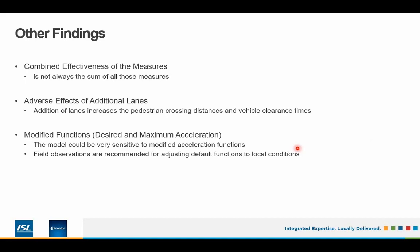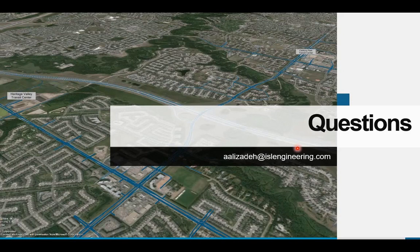So what we decided to do, for our next project, is look at doing some drone surveys in order to extract the vehicle characteristics data, and use those parameters in our Vissim model for the next project that we have ongoing. So that wraps up what I had for this project. Hopefully I made it in time. Yeah, and I'm open for questions.